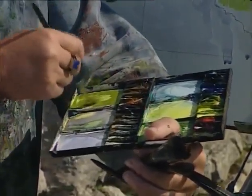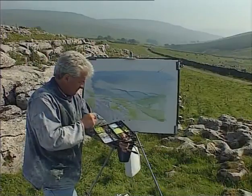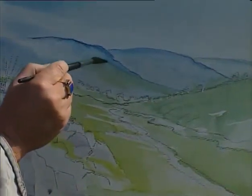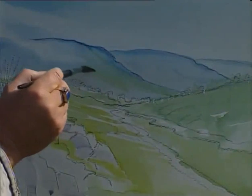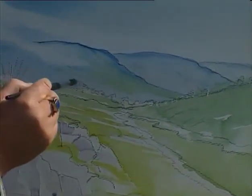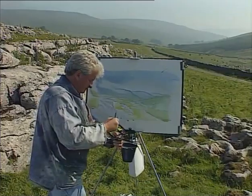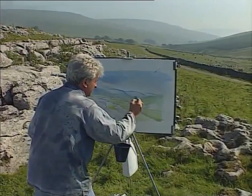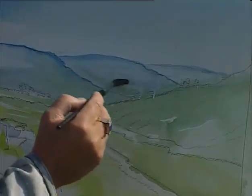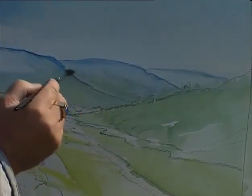There. Don't go mad and put that on, because you'll spoil your painting. So soften it. We're forming the shapes of the fields. Taking the contours of the fields. Go for the distant hill. See, one hill marries into the other. So let's do it. Let's marry the two hills. Beautiful. Fading away. So that one wants to be softer.